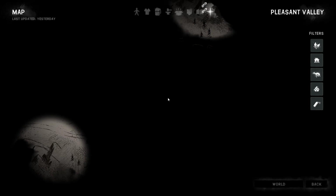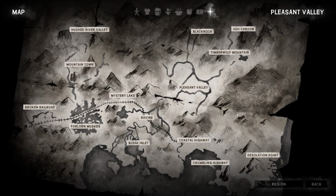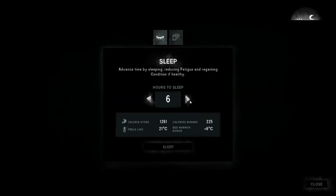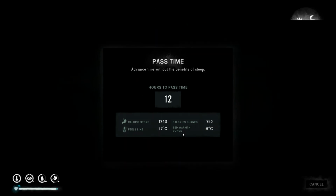I'm trying to remember though how we do get to Timberwolf Mountain. Is that like a world map or something? Oh, there we go. Okay, because we're in Pleasant Valley, and yeah, Timberwolf Mountain is the logical choice. How do we get to Timberwolf Mountain again? Because that's up by the plane, isn't it? I can't remember. And do we have enough food and stuff? I wonder if it's all the way to the north. So, if we go back to the gas station and places like that, we should be able to go there.